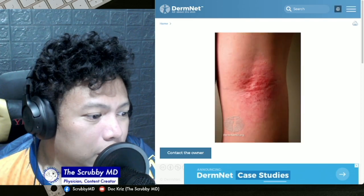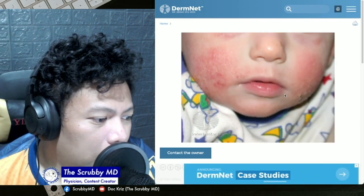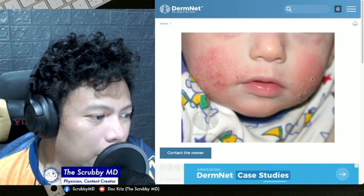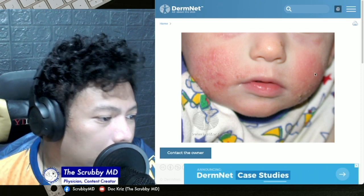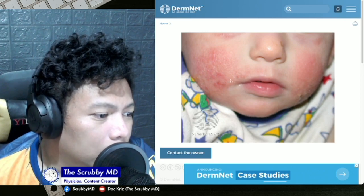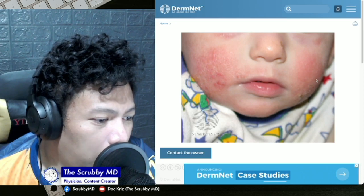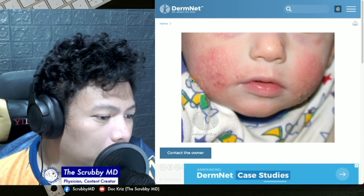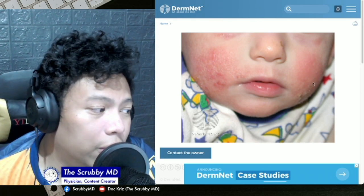Other image. This one, children, ito naman ang other presentations nito. So, the face, it's red, hyper areas na pwedeng moist. And kapag kinakamot ng bata yan, would lead to bleeding and secondary bacterial infection, or skin infection.